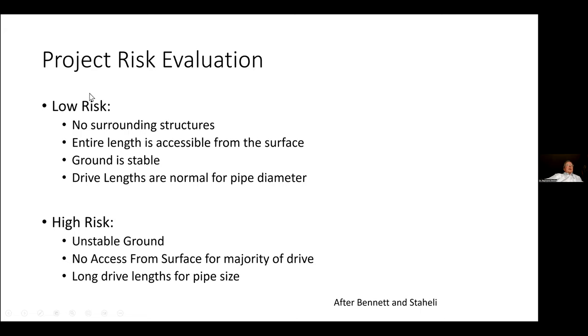So that would be a low risk project. It's also a project where maybe microtunneling is not perhaps needed as much. So let's look then at the high risk. This would be where you have unstable ground, and no access from the surface for the majority of the drive. That puts a premium on you being sure that, once you launch the machine, it is going to be able to reach the other end, because you won't be able to dig down an emergency shaft to rescue it. And also, if you're looking at very long drive lengths for the pipe size.